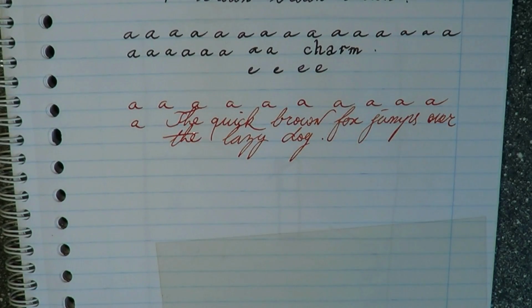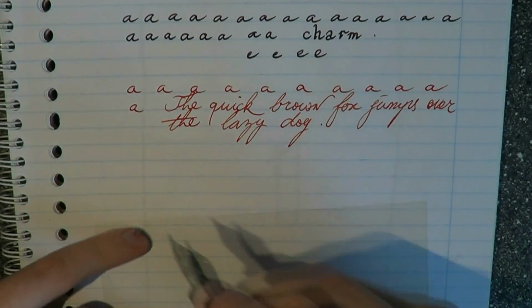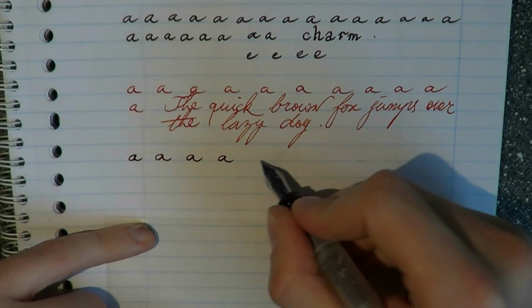And here I have a Franklin. This was a Delta Titanio, by the way. Here I have a Franklin Christoph Model 02, which is a much broader nib.